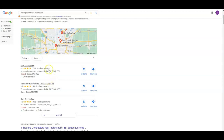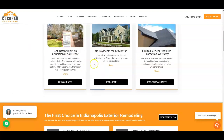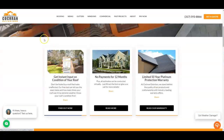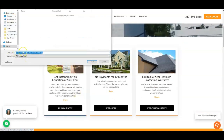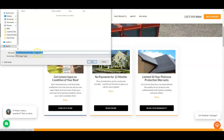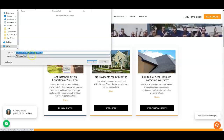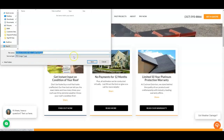Speaking of pictures, one of the things I want to point out is that when you're doing pictures, you want to make sure that your pictures are labeled with a name that is the same as one of your keywords. To give you an example, I've got your competitor up here. If I go to save image here, you see how that's a bunch of numbers and letters? Google reads this. If this was labeled as roofing contractors Indianapolis .jpg, Google would see that and count that as another keyword insertion. That's really important to remember, and you do that with both your website and your Google My Business listing.